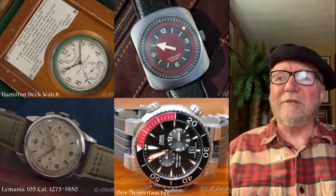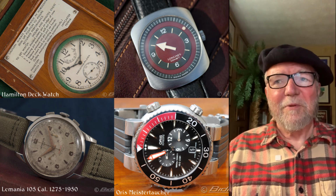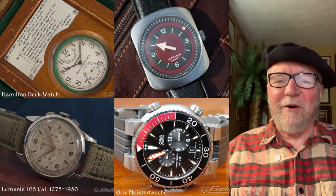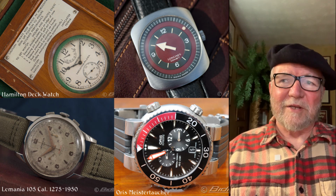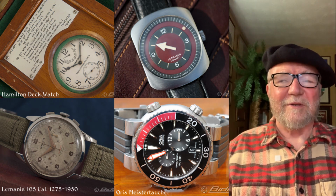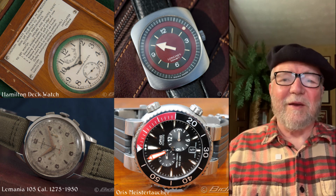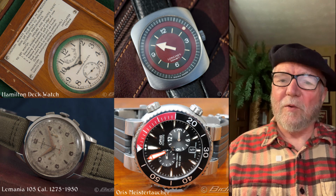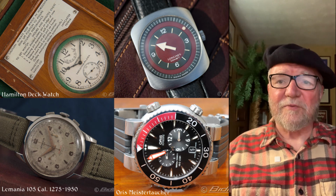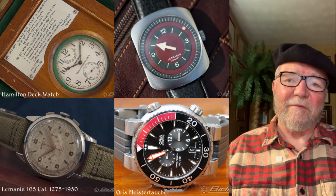Next to it is a Longines Comet. This is from the 70s, and Ard mentioned that, well, this one probably was before its time. Here you've got this giant hour arrow in the middle, and then you have this little dot going around the inner bezel, and for the time, a cool watch. And at the same time, down the lower left is a Lemania 105. Not the caliber. The caliber is 1275. Now, this is from the 1950s, and it's a chronograph, a Lemania chronograph.